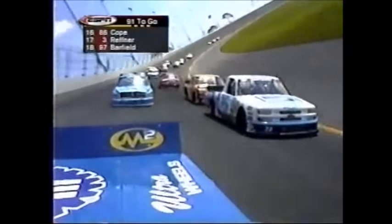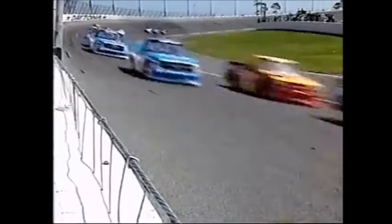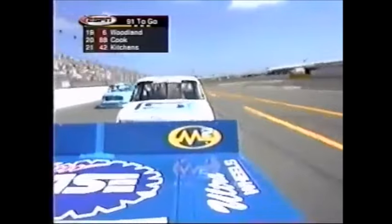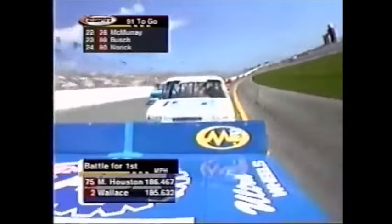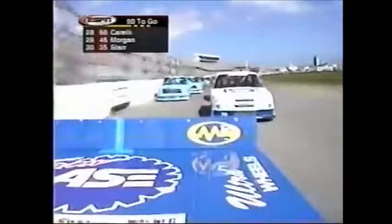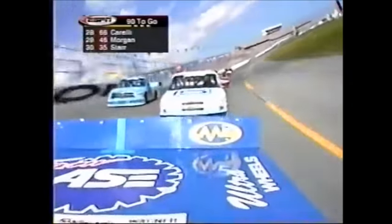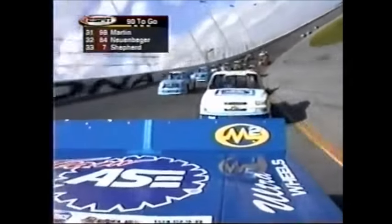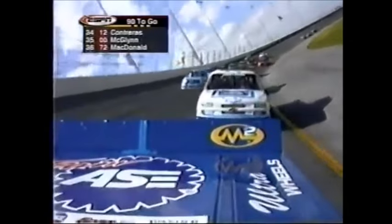On board with Mike Wallace. He's your race leader. There's Marty Houston. And Houston has looked really impressive. He admitted last year that he was basically a mid-pack field filler, but this year he says we're loaded for bear, and they've done some serious testing. And it looks like it's paying off. Meanwhile, the Dodges are trying to hook up and go by on the outside. Back on board with Mike Wallace. Marty Houston right behind him. The Dodges, Bobby Hamilton, Joe Ruttman on the left.